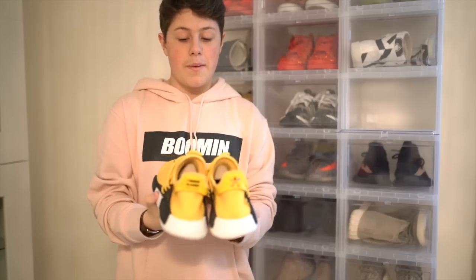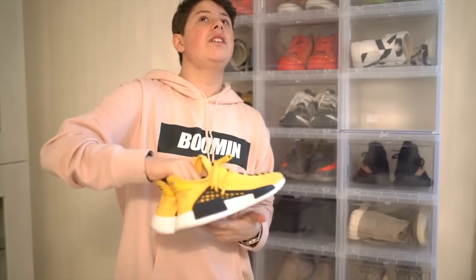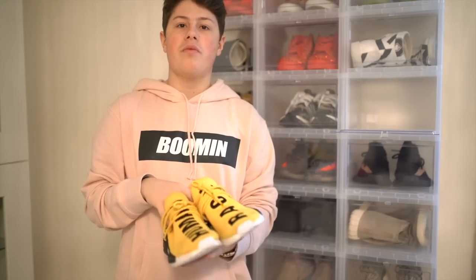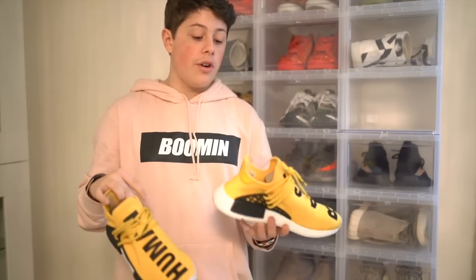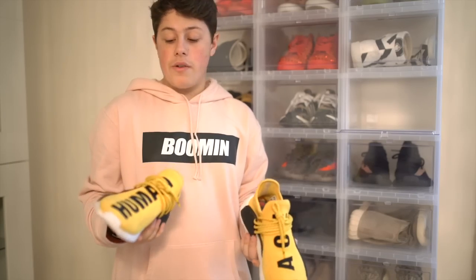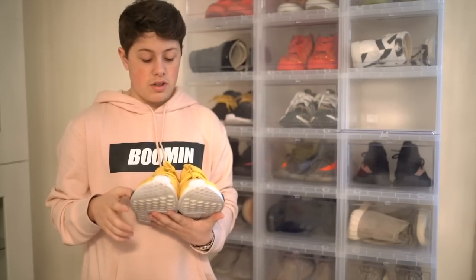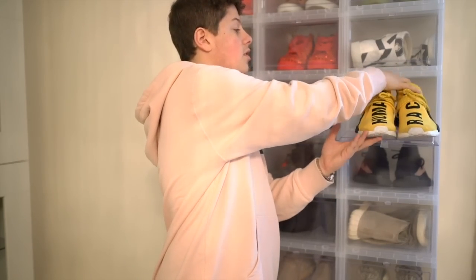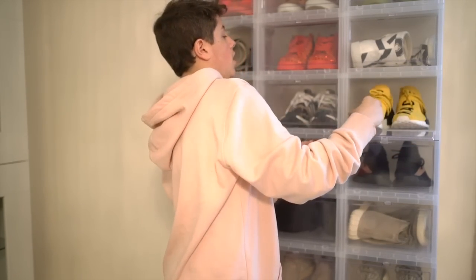Yellow Human Races. Paid 3 something when they first came out. Bought 6 pairs, sold all of them for like $600, not thinking, damn, these are about to be crazy hype. Now I see them for like $1,500, $1,600. Buying every size in the yellow one. If any of you guys have it, deadstock, let me know.